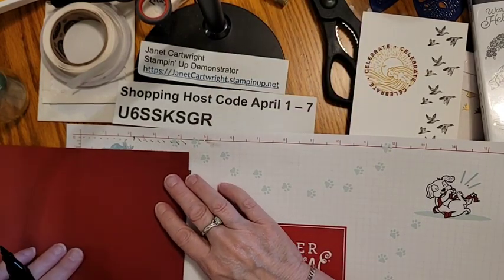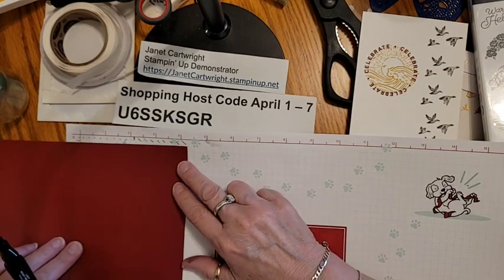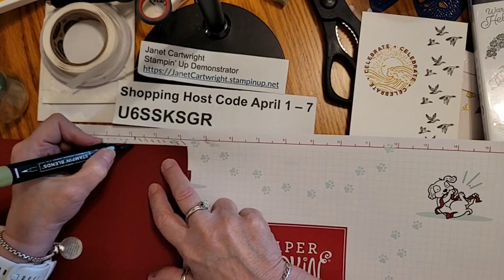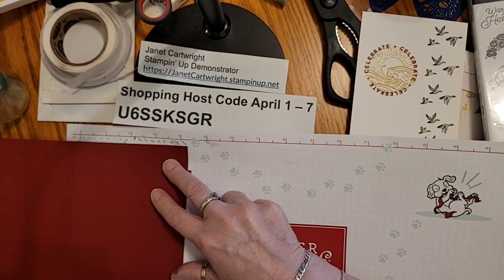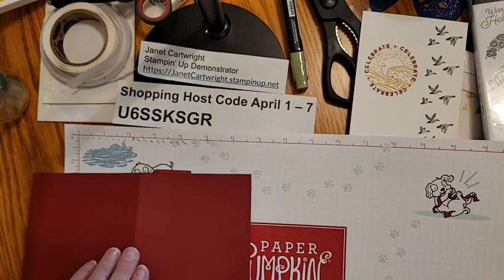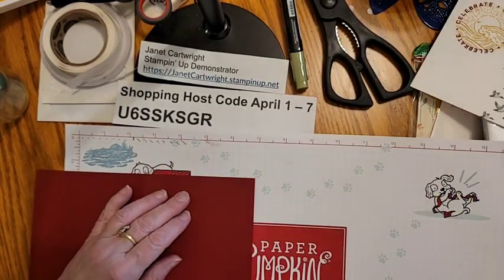So we're going to go like this, and we're going to make that level on this line here. I don't know if you can see that in the camera, but I'm matching it up to the dotted line here. And then I'm going to make a mark here. And then, 1, 2, 3, 4, 5, 6, 7, 8.5. So I want a dot here, and that's going to be my cutting line. Now, I am not a straight cutter, so you know what I'm going to do? Not with the inside of the card.